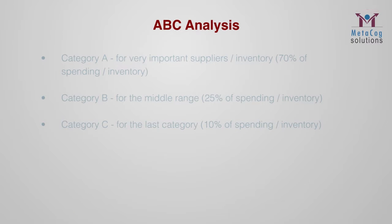Using ABC analysis in spend data management. One of the most widely used classification methods for identifying focus areas for supplier and item spend is the ABC analysis. The ABC or spend profile analysis helps segregate suppliers or inventory into three categories. Category A for few important suppliers or inventory, 70% of spending or inventory.